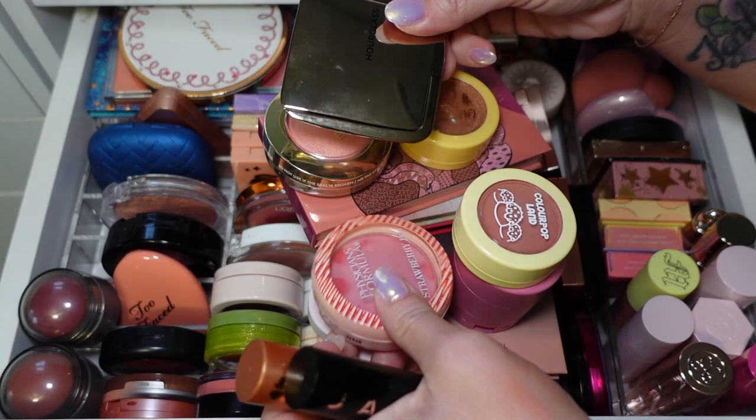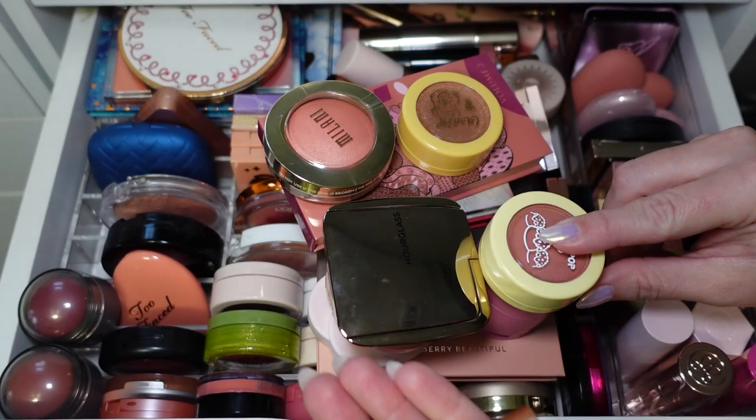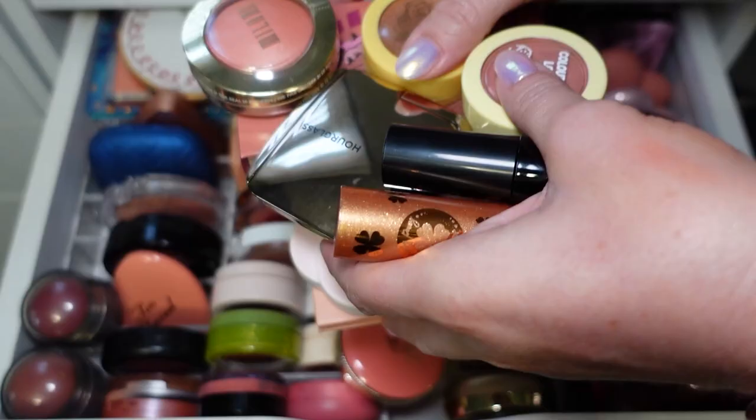1, 2, 3, 4, 5, 6, 7, 8, 9, 10, 11, 12, 13, 14, 15. So 15 blushes. I think I did pretty dang good because I do like my blushes. Okay, you guys, that is it for the blush drawer declutter.